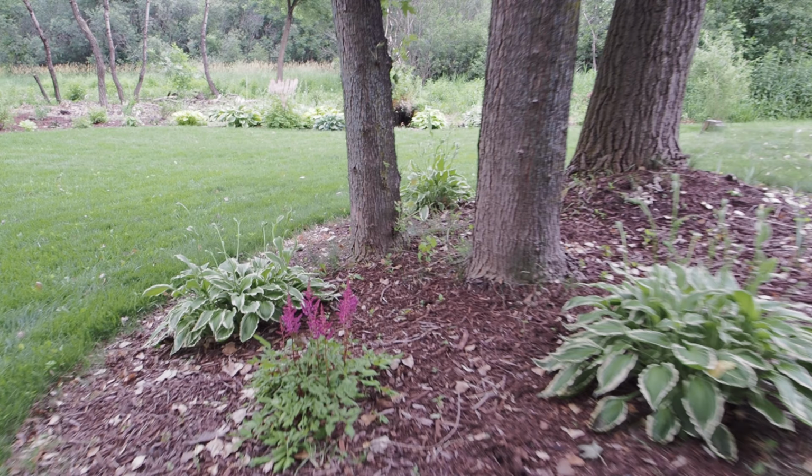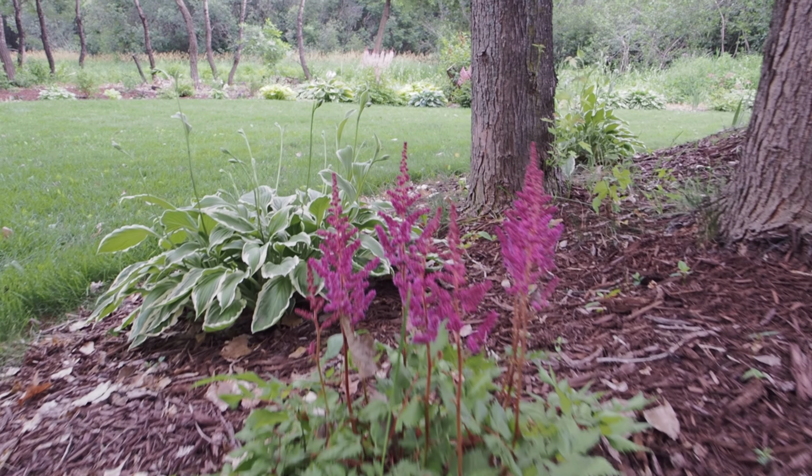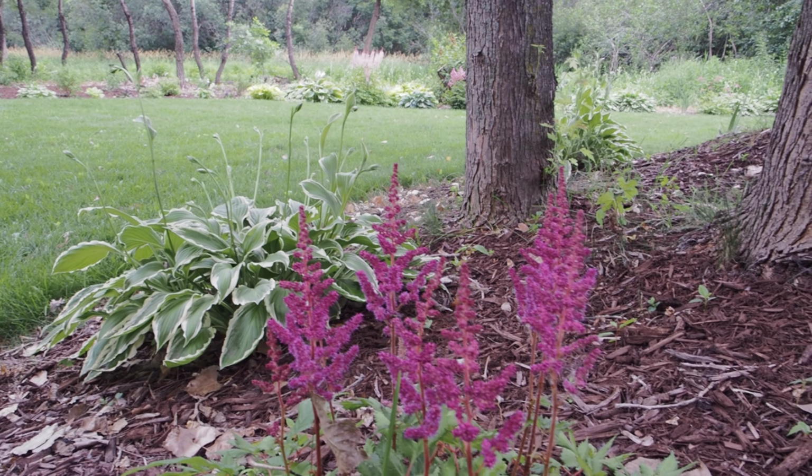Okay, guys, welcome to my backyard. So we'll start here. Now, this is a work in progress back here. Please keep in mind we had a bunch of buckthorn removed and we're also adding a fenced in vegetable garden. So I'll kind of show you as we go, but it's peak astilbe time. So I believe this one is Visions in Red.